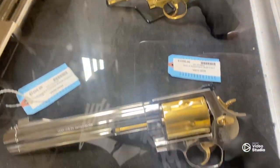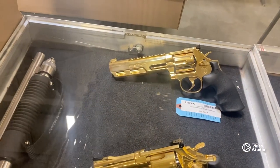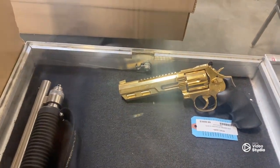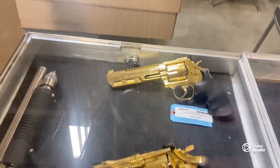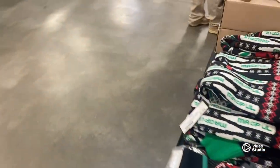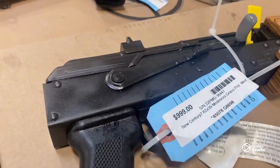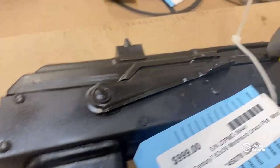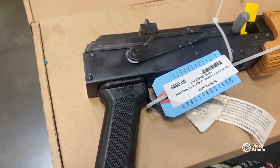They got the gold weapons over here, silver and gold. That one there, solid gold. Smith & Wesson. 357 right there, big boy. Fire, man. Let's come over here on this side, looking at the Draco right here. Got another Draco right here. Looking at $999 for this here.